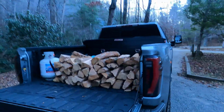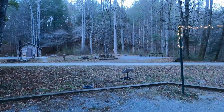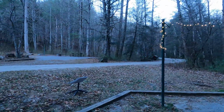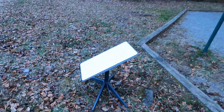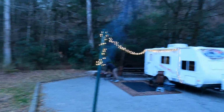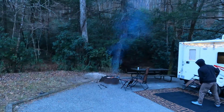Well, we got our hands on some firewood. There's not a whole lot around here as far as stores and stuff goes, but we did find this place on the side of the road. They were selling firewood for just $1 a piece. And also, let me let you guys know, Starlink does work here. Works quite well, especially here on Site 5 where we have this wide open space here. Now, Verizon, no coverage. T-Mobile, no coverage.